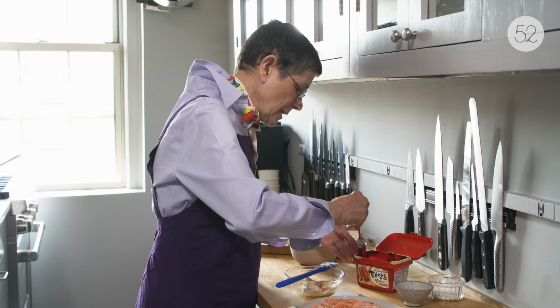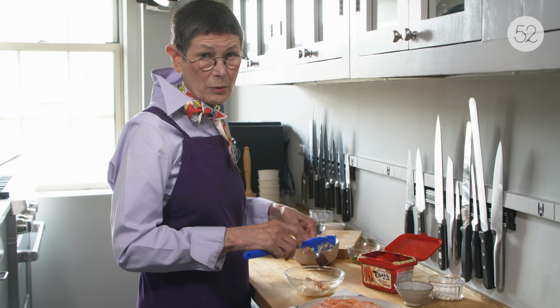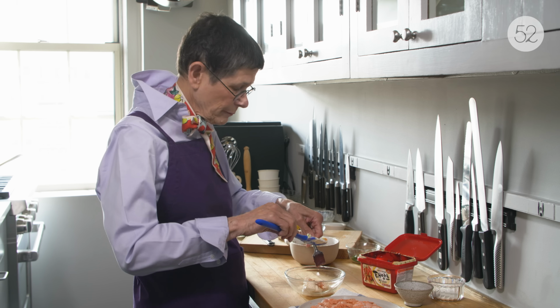I'm using a skimpy teaspoon because I love the color of this. The fresh salmon goes in. Just mix this up and just mix the two salmons together. A little bit of chopped cilantro. We're good to go. Ready to be chilled, and then on to ricotta spoonable.